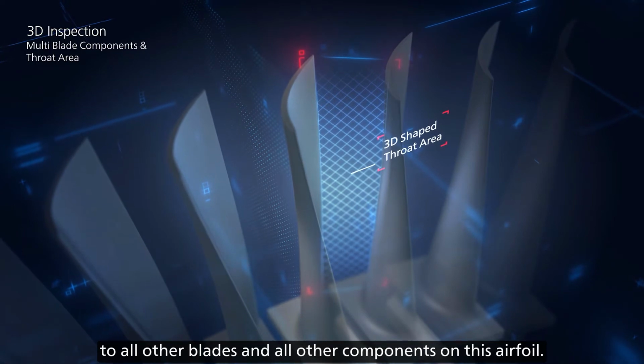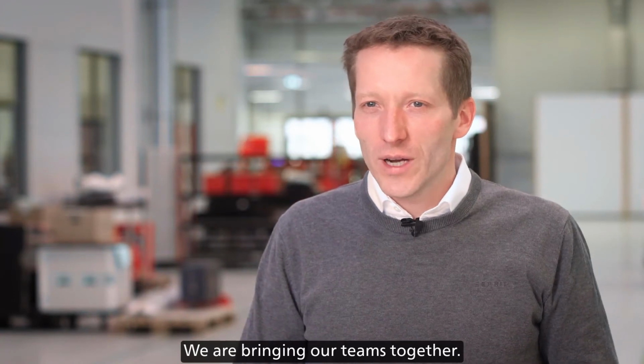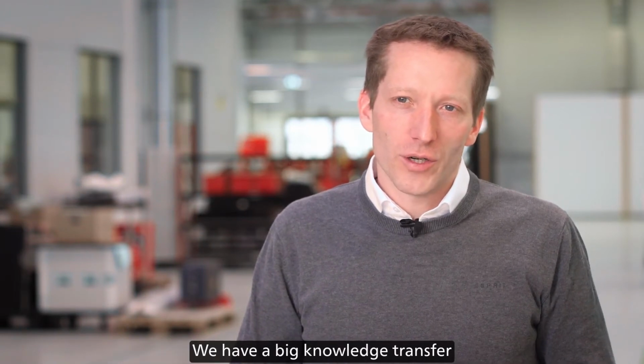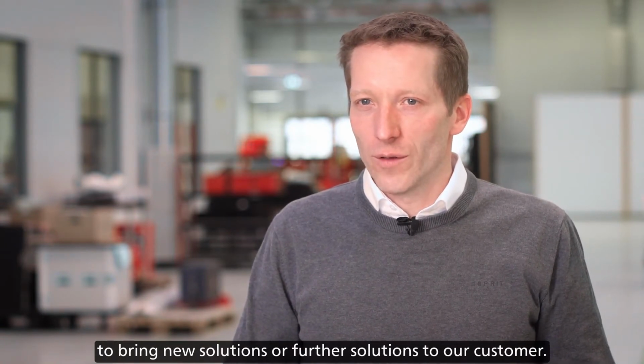What can the customer now expect due to the merge of GOM and Zeiss? We are bringing our teams together, we are working closely on the hardware and software side together, we are having a big knowledge transfer, and we try to combine processes and knowledge to bring new solutions or further solutions to our customer.